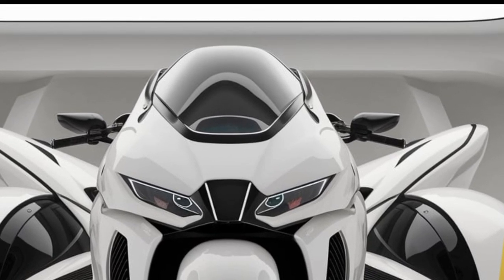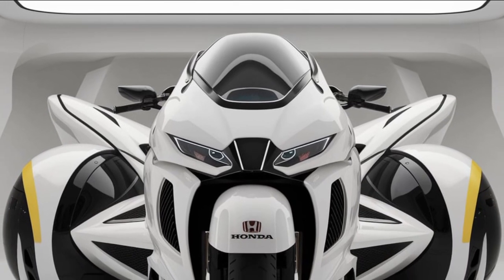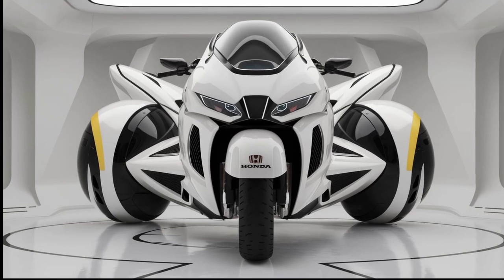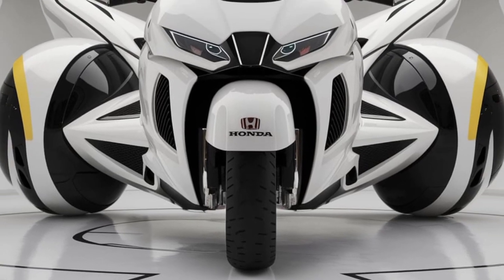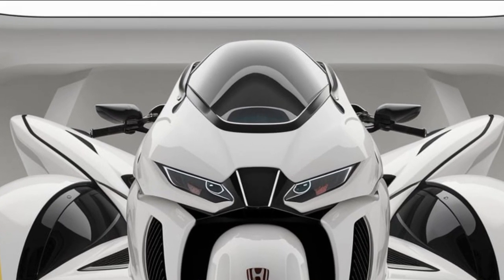Today, we have something a little different for you, as we're diving into the world of two-wheelers. Yes, that's right, we're reviewing the much anticipated 2025 Honda PCX bike. If you're a fan of scooters, this is definitely one you don't want to miss. So, without further ado, let's get into it.